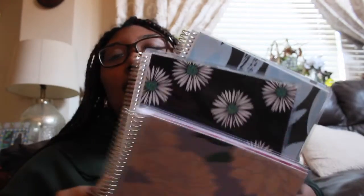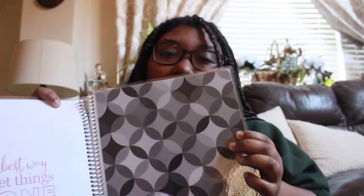Next, I have 3 notebooks for all 6 of my classes because I made them into 2-subject notebooks. These are Erin Condren notebooks that are 11 by 8, and I customized them. I love Erin Condren, and these are all 1-subject notebooks, but Erin Condren has a thing where if you buy these dividers, you can put them anywhere you want. So I bought 6 dividers for all my classes, and each of these notebooks has 2 of them, which in hindsight I probably only needed 3, but I didn't know how I was going to divide them yet, so I just got all of them.